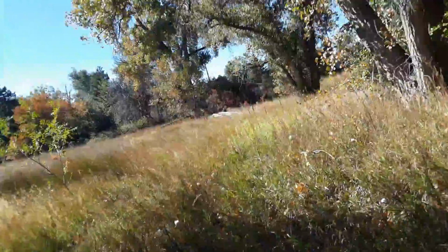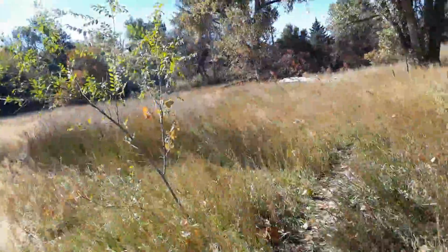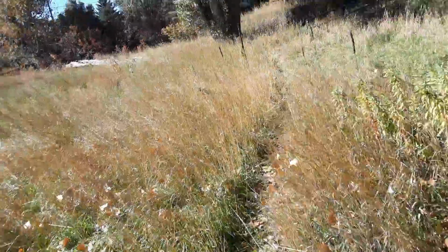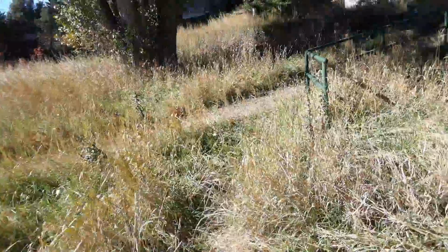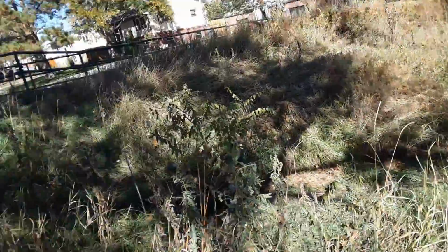So you got the gully over there. Aha, see? We're not the only person that found these little hidden footpaths. So what's this over here? So this looks like access to the street. So yeah, this is just access, and that's where that gully ends.